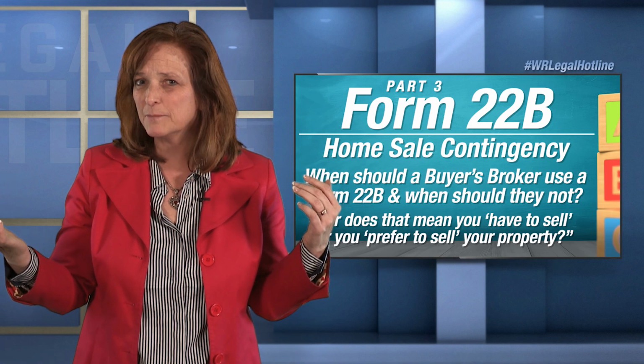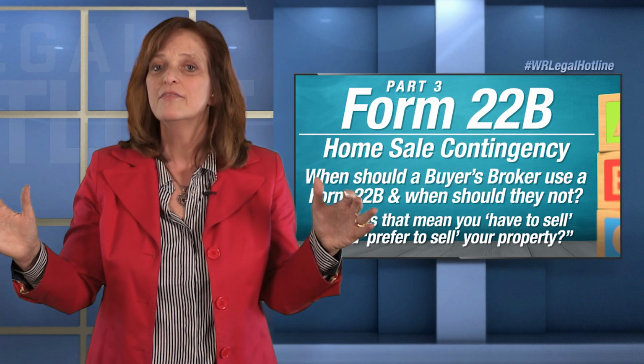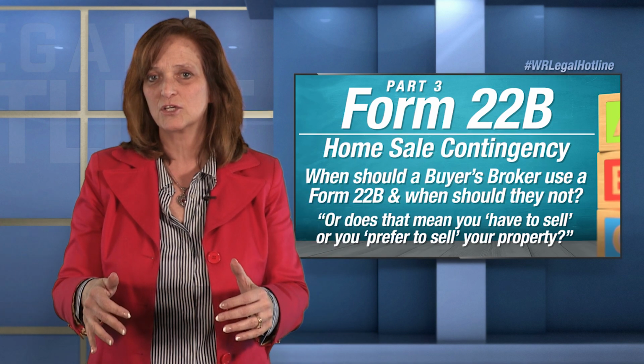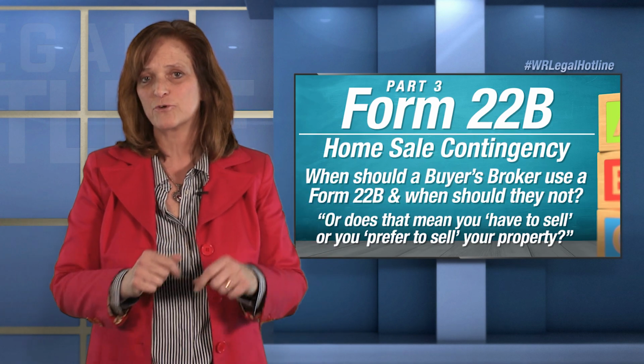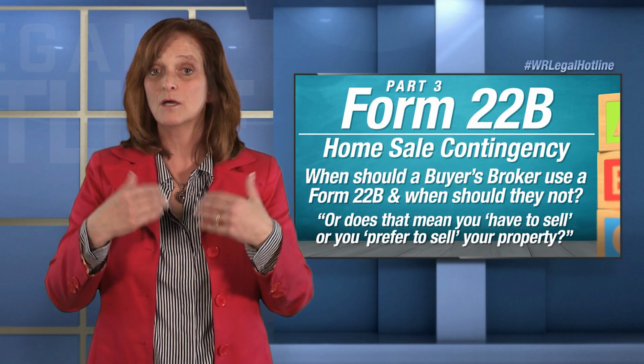Why is buyer never going to be in that position? Because this buyer has just told you that there's no way they could close the transaction for the purchase of seller's property unless they first sold their property. So they are never going to waive the home sale contingency. Pull out your Form 22B, fill it out, go and try and get buyer's offer accepted.